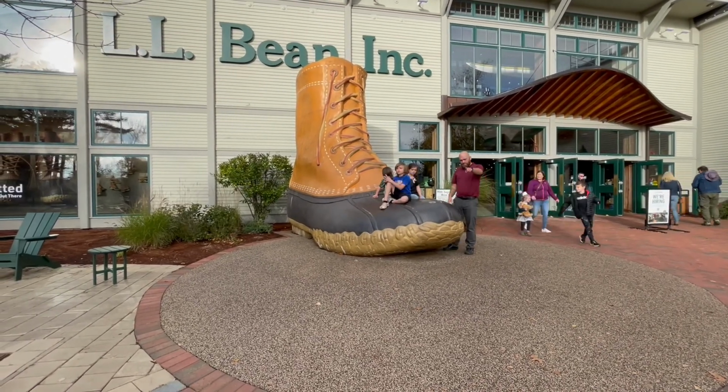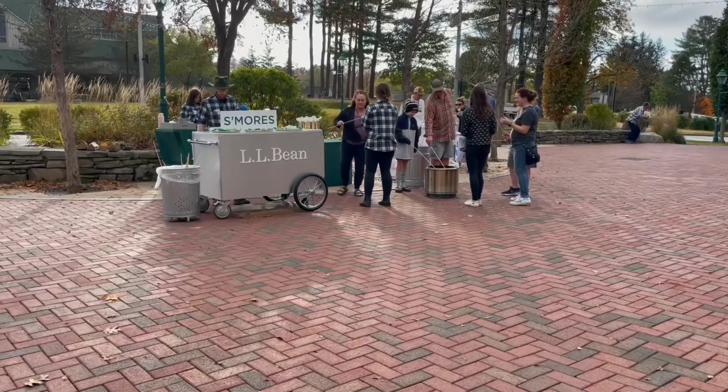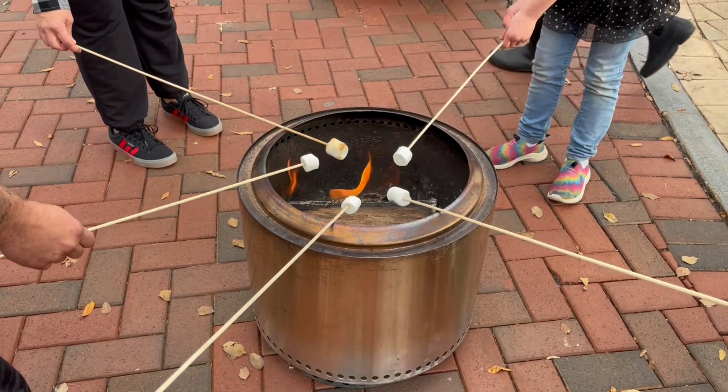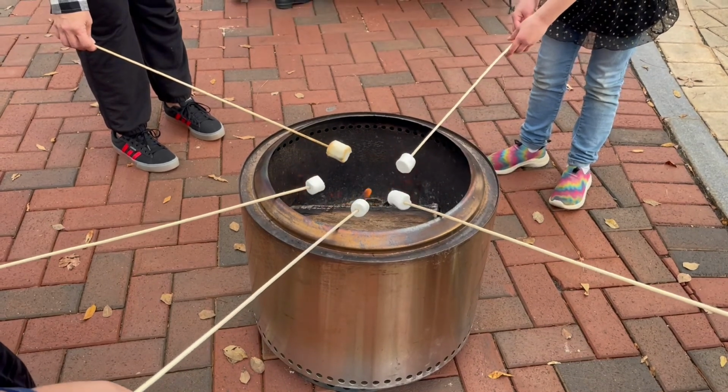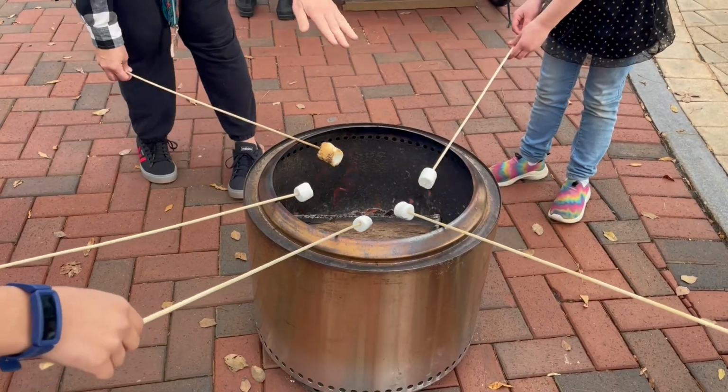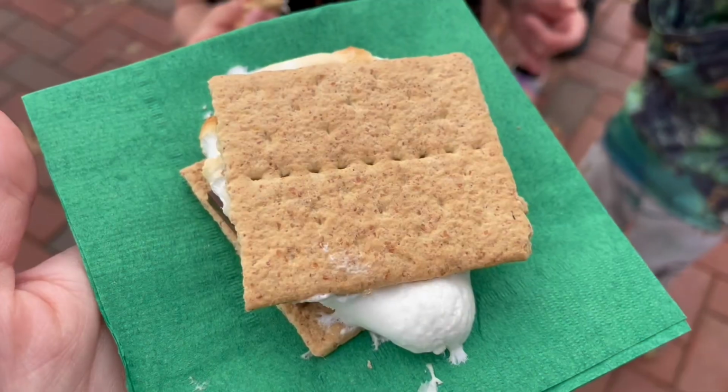This absolutely gigantic bean boot is iconic. And here we are enjoying some s'mores that L.L.Bean was putting on the particular day that we visited. You just never know when you visit L.L.Bean what sorts of little extras you're going to run into. Things like this are happening around here all the time.